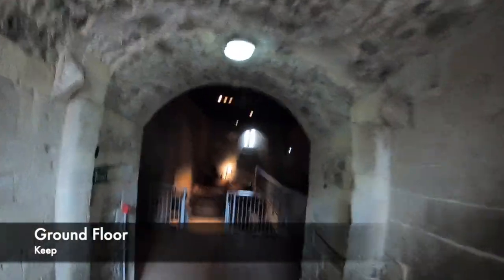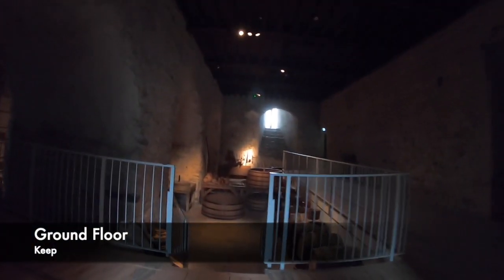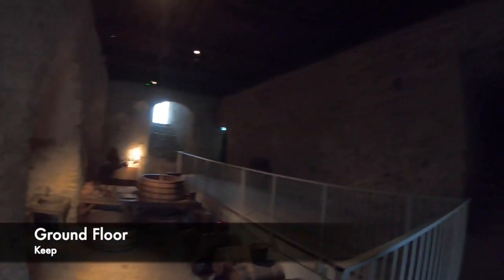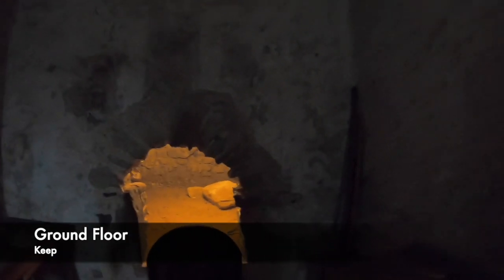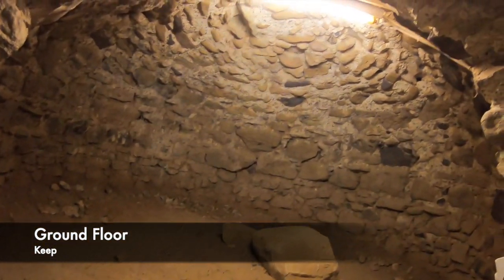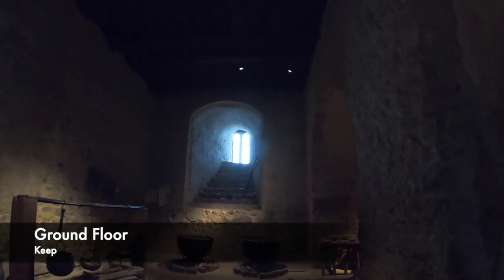On the ground floor of the keep, you are taken into the pantry. Although set up like a kitchen, there is no evidence for anything but a pantry or storeroom being present on the ground floor. Just off the main room, you are taken into a smaller chamber that has a rather impressive and huge bread oven inside it. Inside the pantry area, beer barrels and wine would have been stored, ready for a banquet fit for royalty.